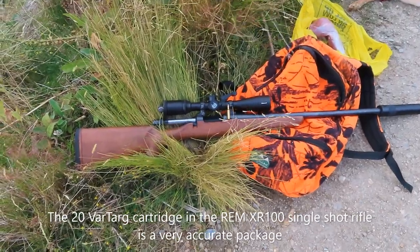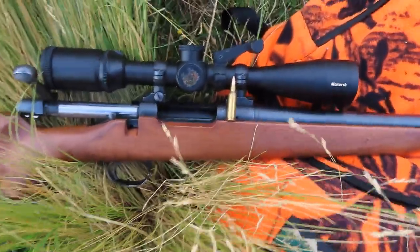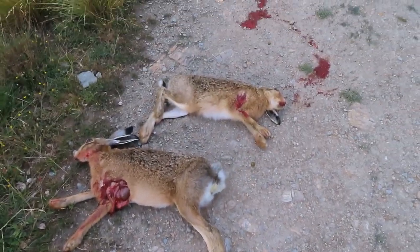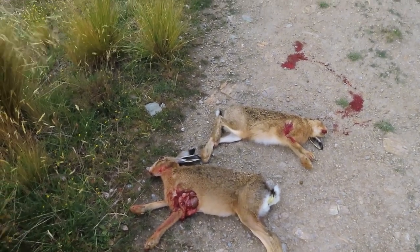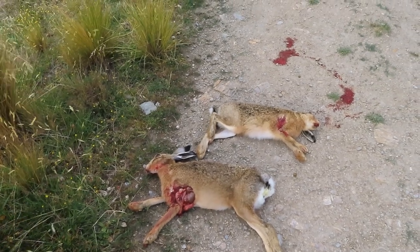Well, the wind's fairly stiff up here, but little Vartag with its wonderful little cartridge has taken a rabbit and just got a couple of hares here on the track. Very windy, so they're tucking themselves up out of it, so we'll see how we go for the rest of the track.